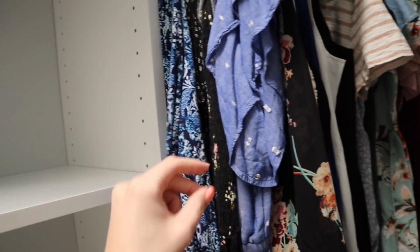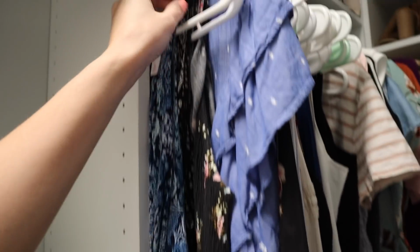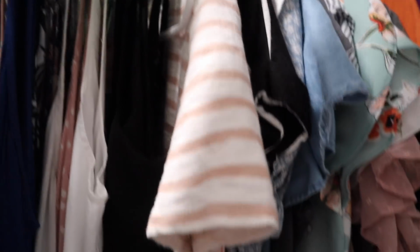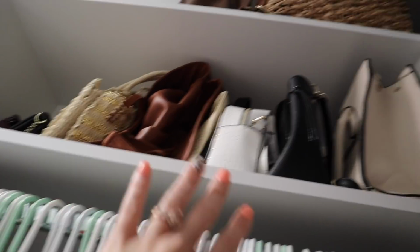So how I organized it was I did it from rompers, like tank rompers, then we have the short sleeve rompers, long sleeve rompers, and then I did the same thing with all of my dresses. So we have all the strappy dresses, and then it goes to short sleeve dresses, and then all the way to long sleeve. And then I ended up putting all of my purses here.